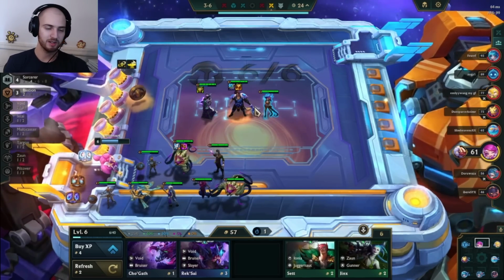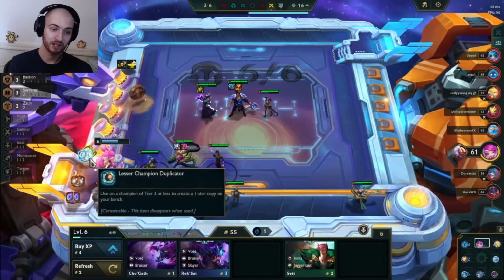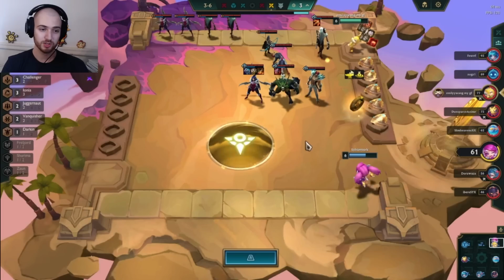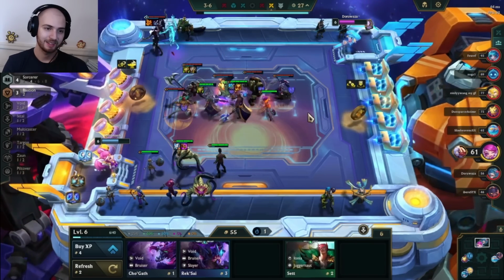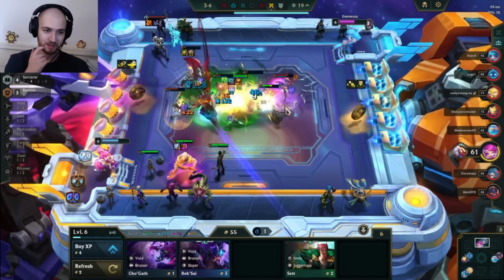We get another Vel'Koz here. I probably should not duplicator this Vel'Koz. I don't believe that I do, just because I can just wait. I'm gonna roll it at 4-1 anyway. We also have Silco, who is a Sorcerer Zaun, which is a really interesting combination. But I check our Zaun mod and its adaptive implant. I don't think that one's very good in this situation. I guess you could give Silco some extra AP, but it doesn't really need it.